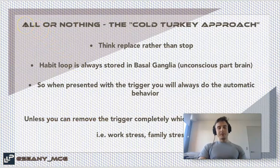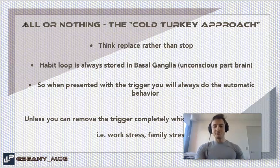Now, what most people do, they go to lose fat. We always see this with New Year's resolutions, and they go, okay, I'm going to lose fat. I'm going to stop drinking. I'm going to stop stress eating. I'm going to stop doing this, stop doing that. You can't go cold turkey in your habits.